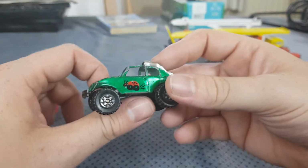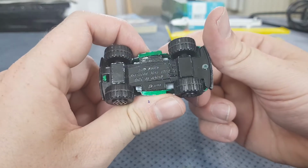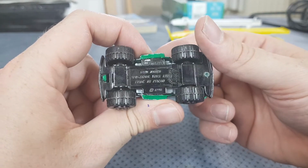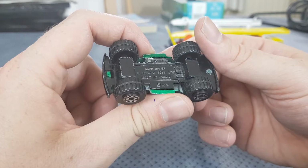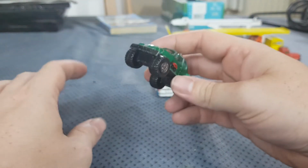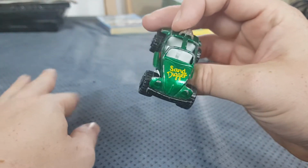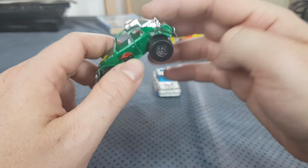Now, this is obviously a Matchbox. It will be Matchbox from the 80s. Sand Digger, I think it says there, although that D looks like something else. Right, we're not looking at that anymore. It's the same sort of idea with big wheels and eccentric frame. Yeah, Sand Digger, it says it right there. I don't like this very much.